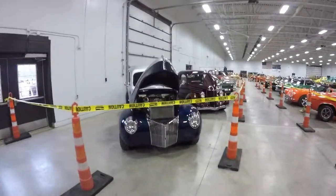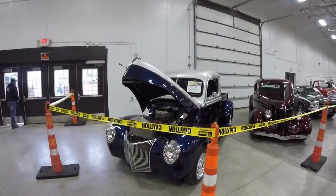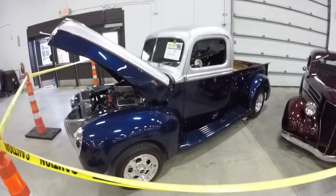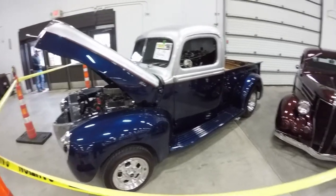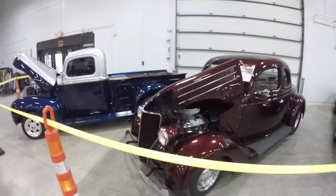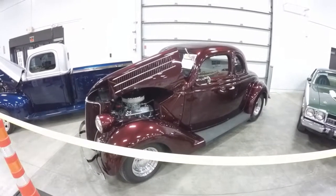the first car is a 1940 Ford, and that is John Brenner's car. That is one beautiful car. Try to get over here to get beyond the tape. Beautiful paint job. And then this car was here last year also, but I love the paint on this. This is a 1936 Ford Coupe, and that paint is just stunning. Every angle you look at, it looks different.